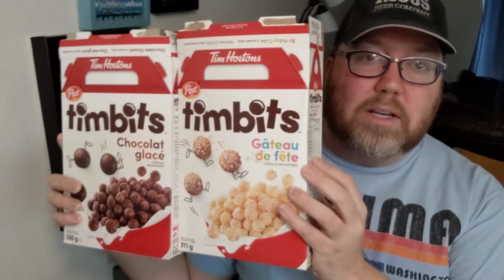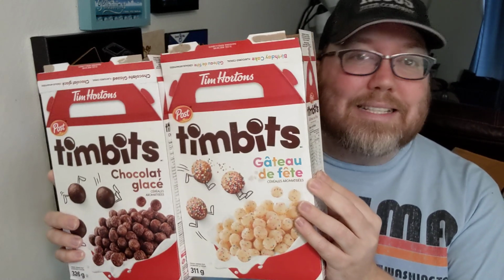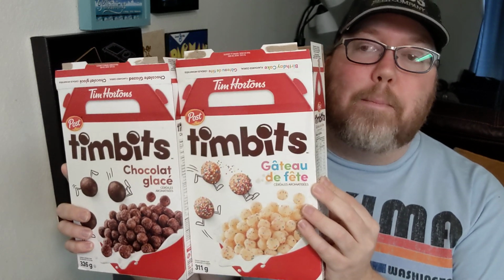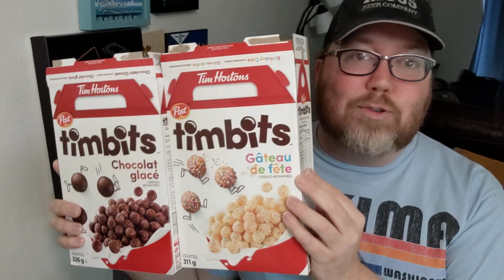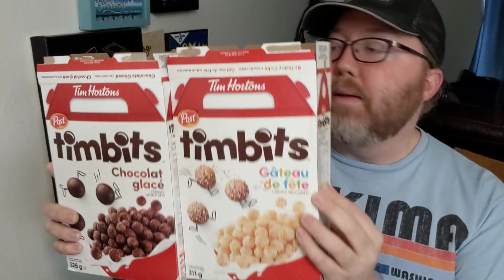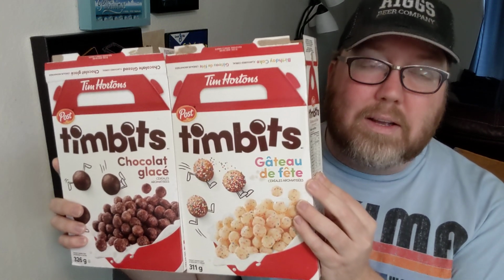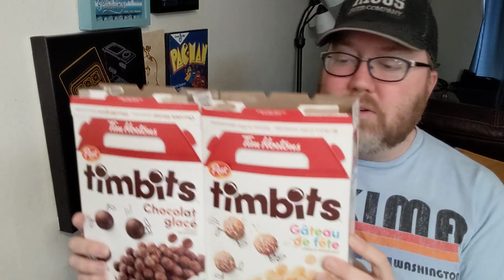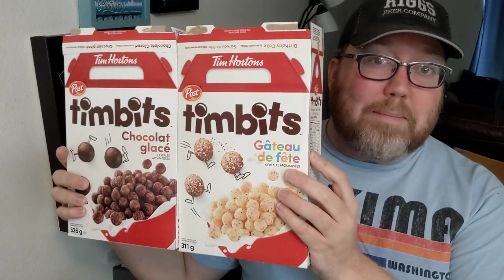But they're also from Post. So the other thing to consider is maybe Post will bring these out in America as something else, repackaged with a different name. Maybe as a Baskin Robbins cereal, or maybe they'll bring back Dunkin' Donuts in a way, or what's another big donut chain? Like Krispy Kreme, maybe. I couldn't see Krispy Kreme doing a cereal, but if they did a Krispy Kreme donut thing in the United States, it might be something like this.